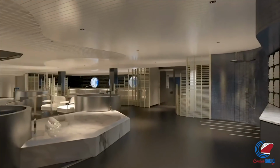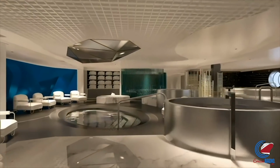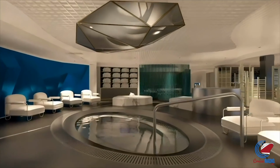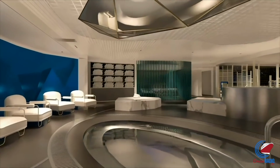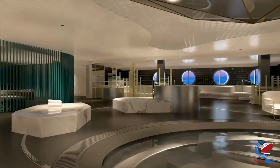There's also a redemption spa, which is described as a mermaid hideaway with a hydrotherapy pool, mudroom, quartz beds, and other things to be announced in this area. And at night, this space will hold spa parties with a DJ.